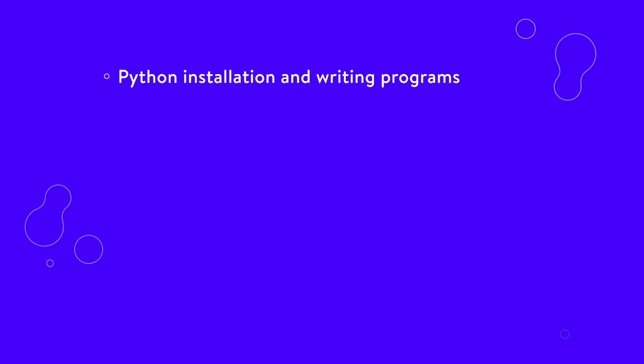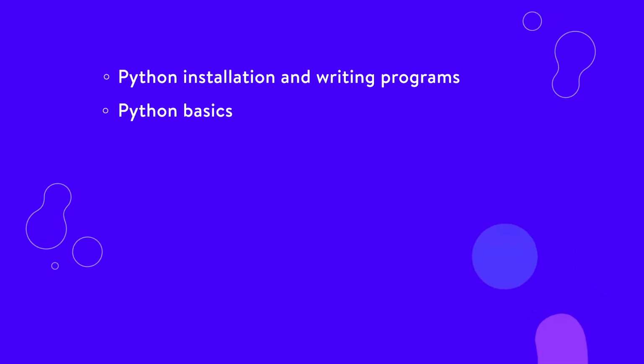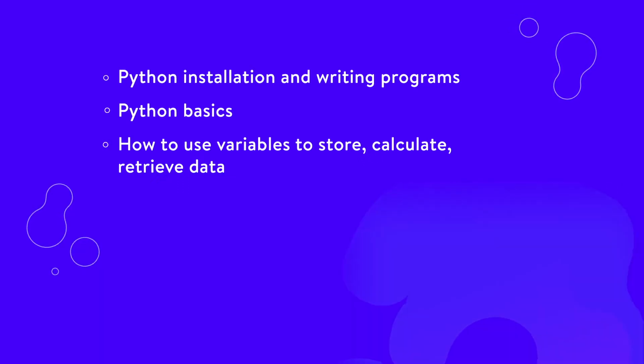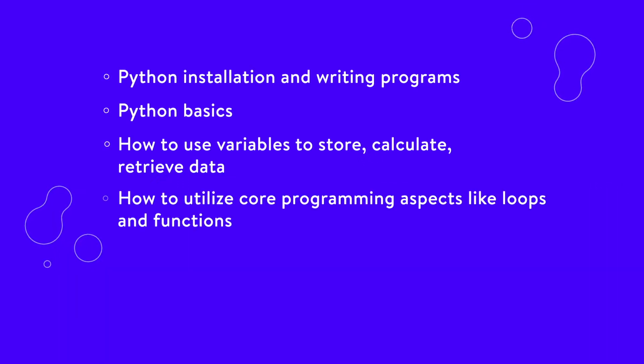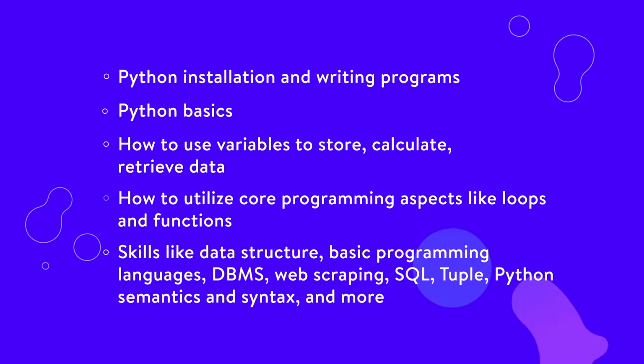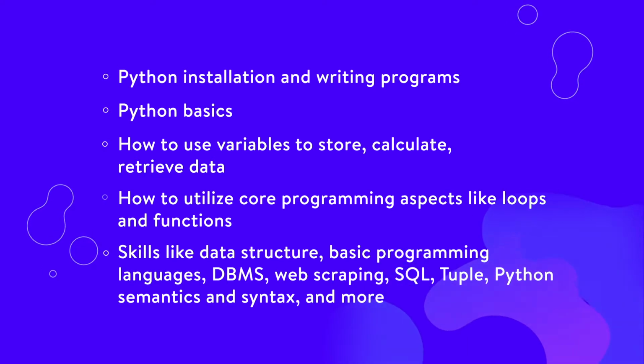The course covers Python installation and writing programs, Python basics, how to use variables to store, calculate, retrieve data, how to utilize core programming aspects like loops and functions, and skills like data structure, basic programming languages, DBMs, web scraping, SQL, tuple, Python semantics, and syntax, and more.